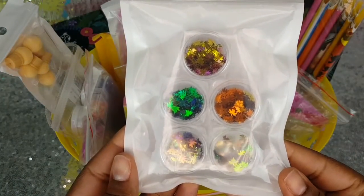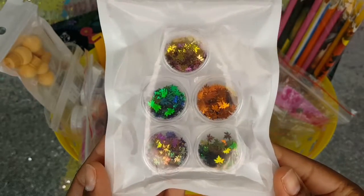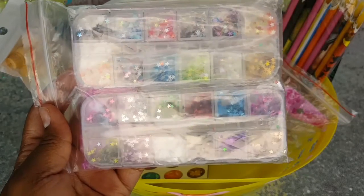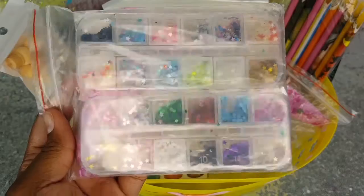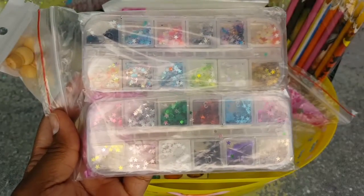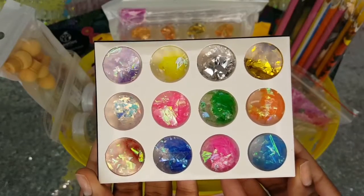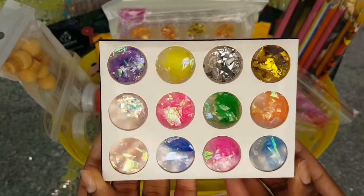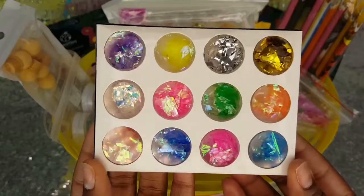This is the La Rose 5-piece maple leaf nail glitter set. It was $6.99. This 24-box star nail glitter kit is by Ibanku, and it is $9.99. This is the Ad Favor 12 color iridescent flakes for $6.99. And it has so many pretty colors in it.